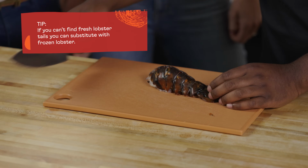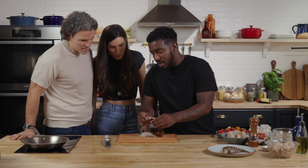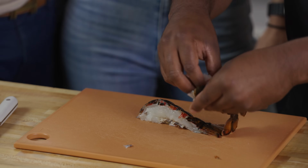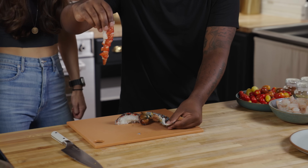But if they were like this, you would just take your knife in and slice down the middle. Then all we're going to do is go in there and make sure you see the shell. Sometimes the shell will get stuck, and you don't want to eat that. Just reach your finger in there and pull it off. Pull the lobster tail right out. It's that easy.